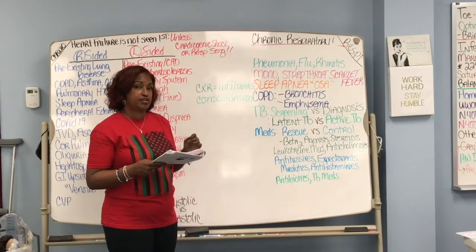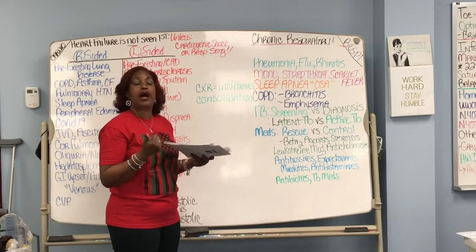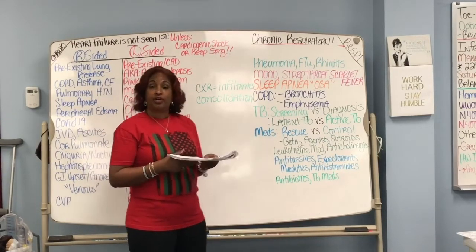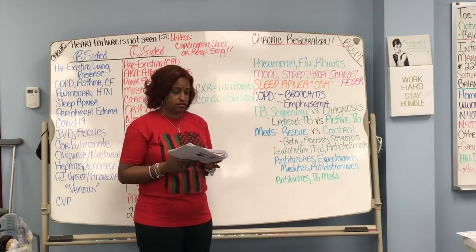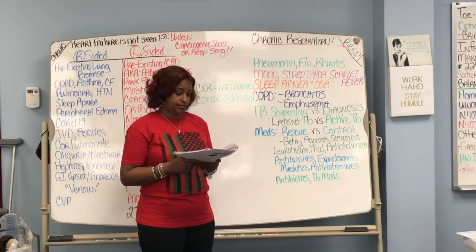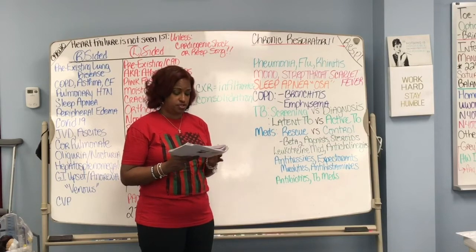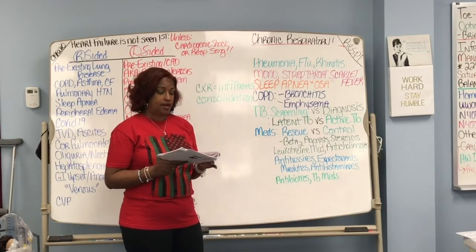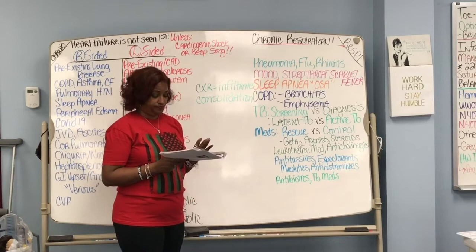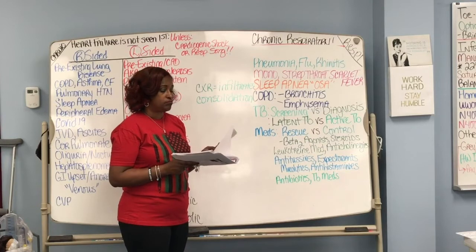The care of the patient with pneumonia, other than making sure you implement droplet precautions, is going to include oxygen, humidifier, bronchodilators, IV antibiotics, positioning in semi-Fowler's position, rest, encouraging rest, have the patient cough and deep breathe. We might need to do some suctioning, some chest physiotherapy.